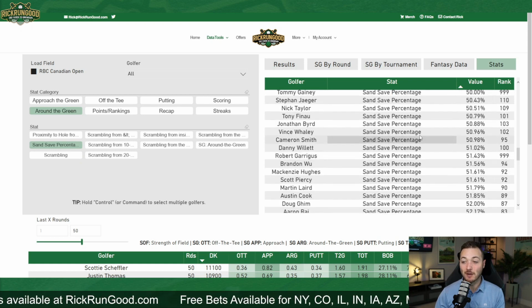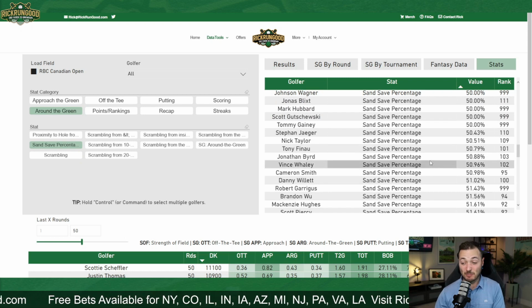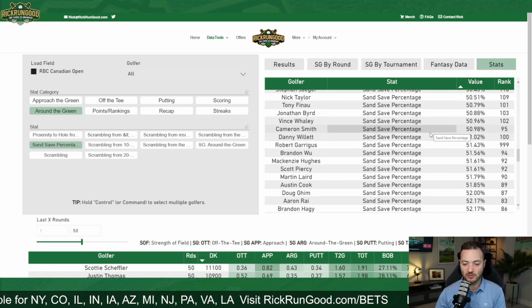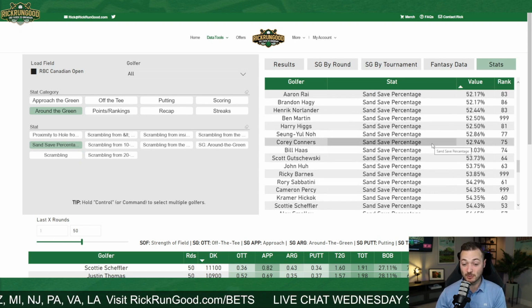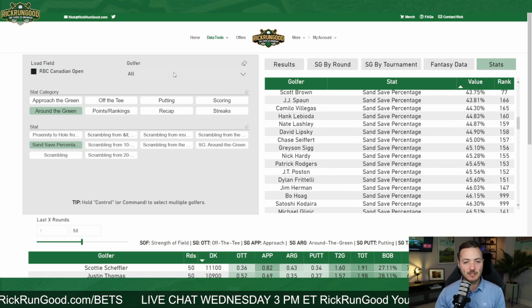Who would be the first guy, Finau? Okay, Finau would be like the first guy we're super willing to play. He's like 50%. He's ranked 101st. Cam Smith, actually not great out of bunkers, 95th. Corey Connors isn't particularly great either, so his path is going to be hit a lot of fairways. So that's one way to look at it.